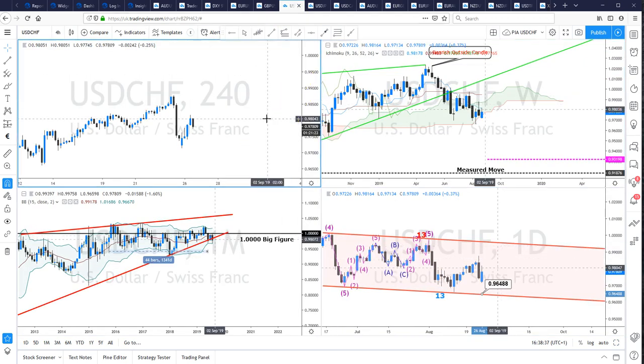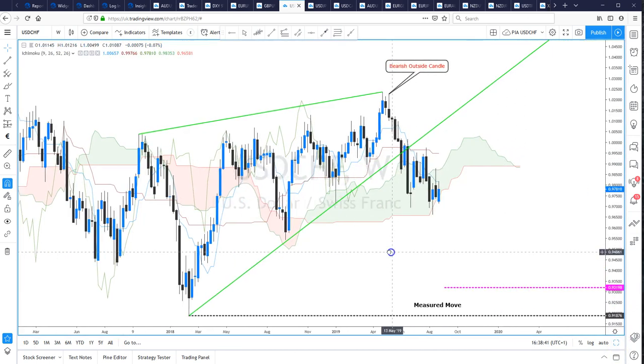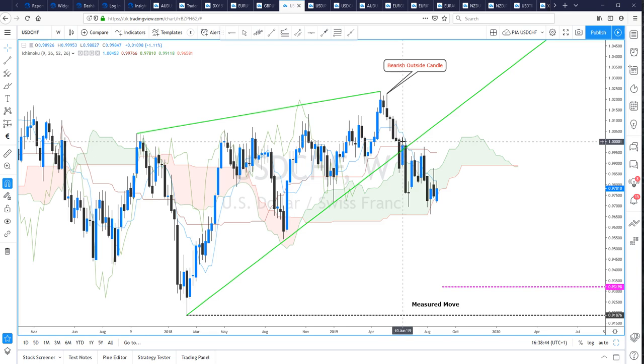Dollar Swiss, what time frame to look at first? I think this is the most important time frame probably. This is the weekly chart. Wedge formation breakout to the downside. We've seen some pretty mixed and volatile trading.